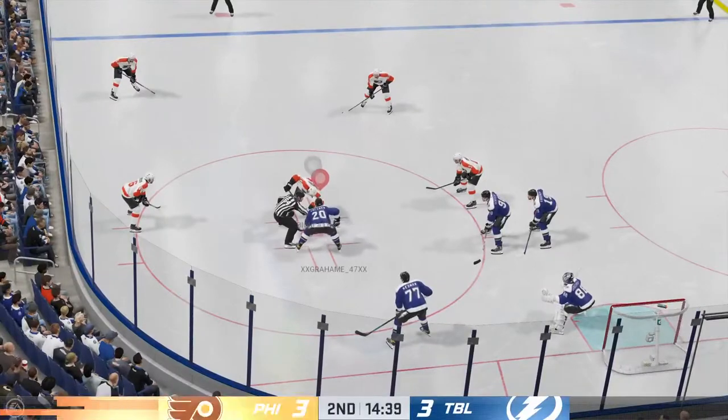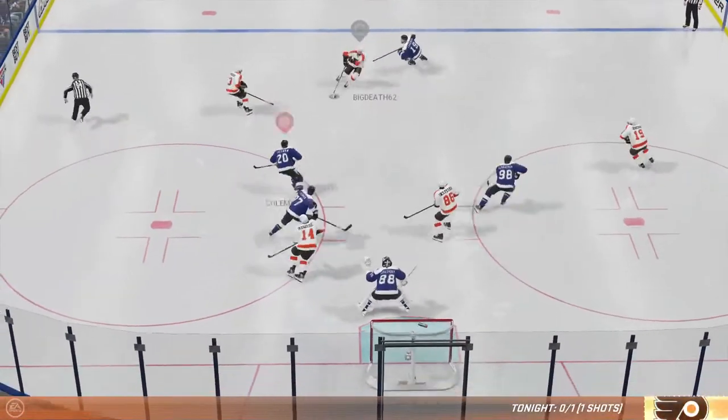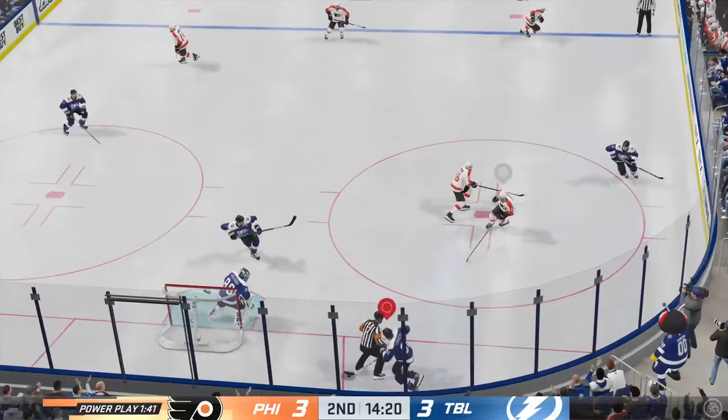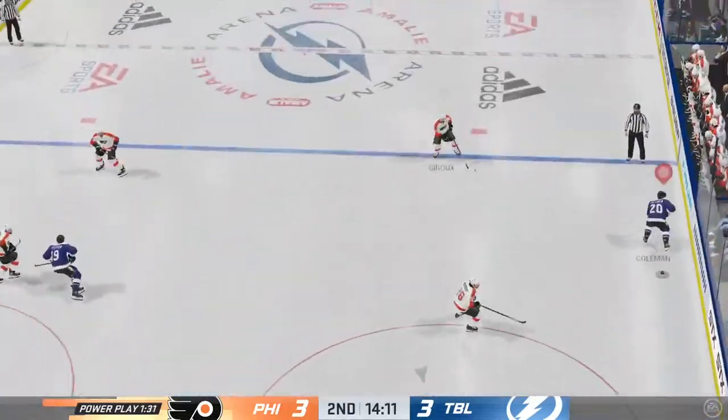Reaching out for the puck. I guess it's a little bit of a bad play. You've got to realize the guy's getting away. Let him go before you take the penalty. The official's making him pay for it. And he denied that opportunity. Sergachev's got it in the defensive end. And now it's over to Coleman.